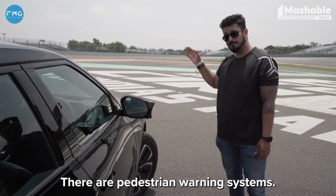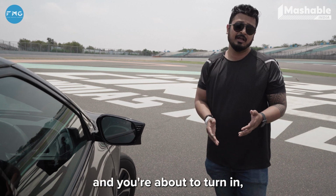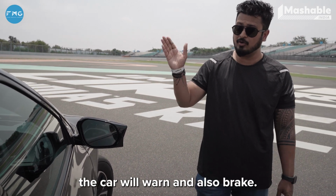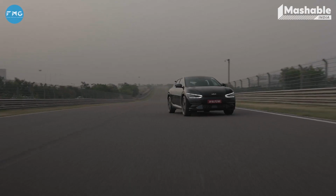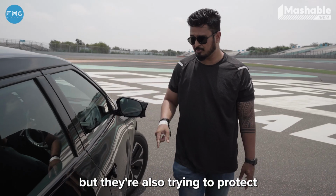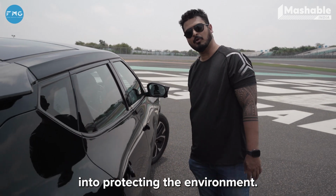That's very neat. There are pedestrian warning systems, there is collision warning systems. You're at a signal and you're about to turn in, and if the car detects that there is an oncoming car, the car will warn and also brake. So safety has been looked at very, very prominently in the EV6. So they're not just trying to protect the environment, but they're also trying to protect the people who are investing into protecting the environment.